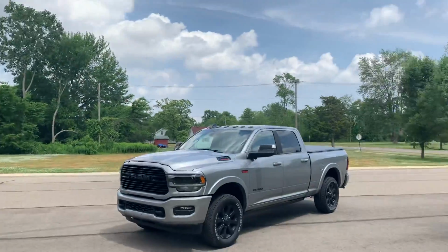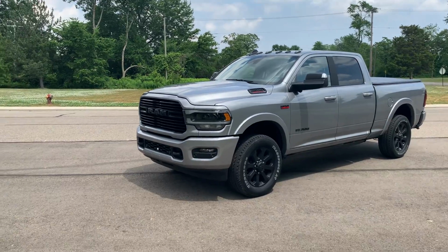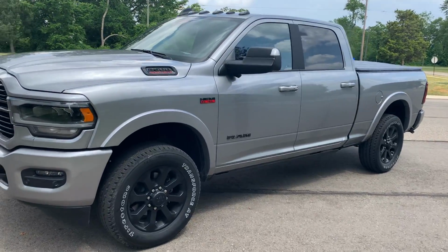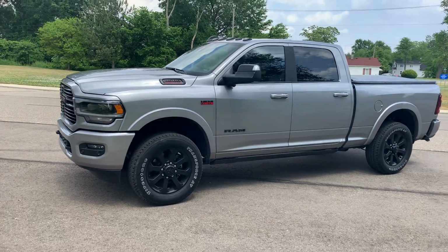But before we do all that, I wanted to show you around the truck, and at the end of this video I'm also going to give you the final sticker price for this beast. This truck right here is a crew cab 4-wheel drive Laramie, and the color you see right here, which I think is pretty cool, it's a premium color.